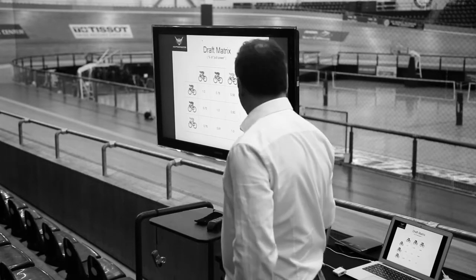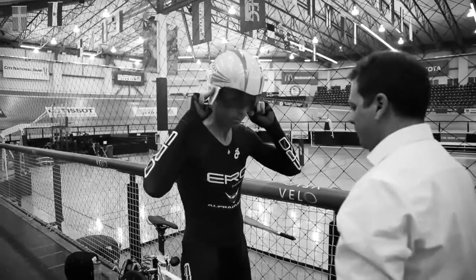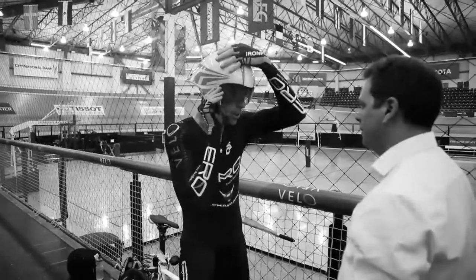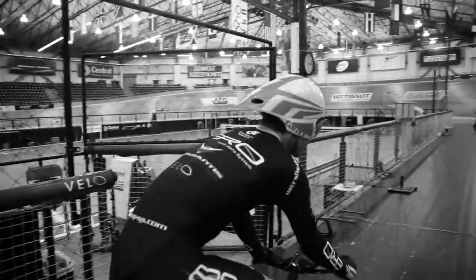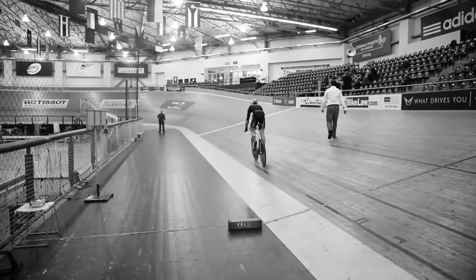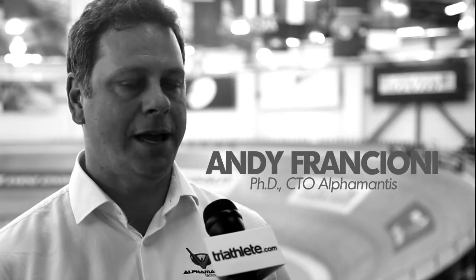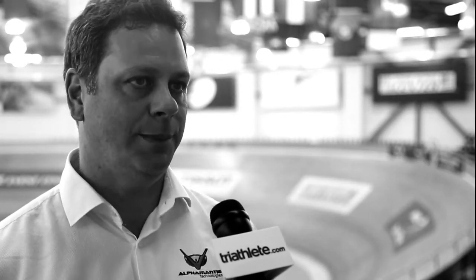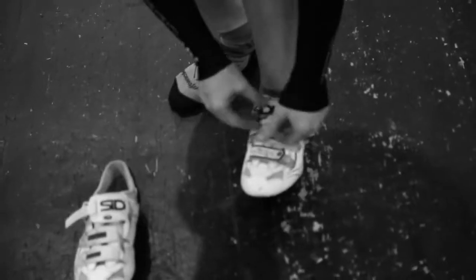Well, what we're looking for is to measure an athlete's aerodynamic drag area, which gives you an idea of how efficient you are going through the air. And so by giving the positioning coach some feedback about the aerodynamic drag area, we're helping the athlete find the most aerodynamically efficient position. You show up at the track, you've got your bike, you have a power meter and a speed sensor on it. If you don't, we'll provide you with the appropriate equipment.